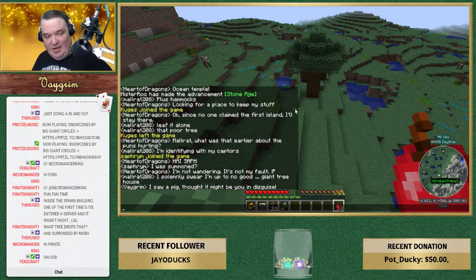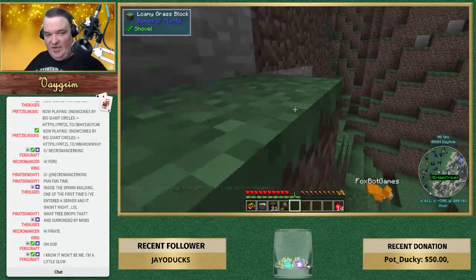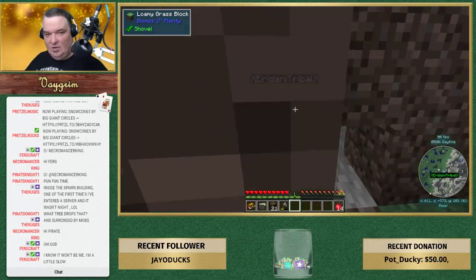Giant treehouse. Oh, I think Mallrat claimed his. Oh, that's right. Hang on a sec. We got to claim our things. Where is it? Where is it?